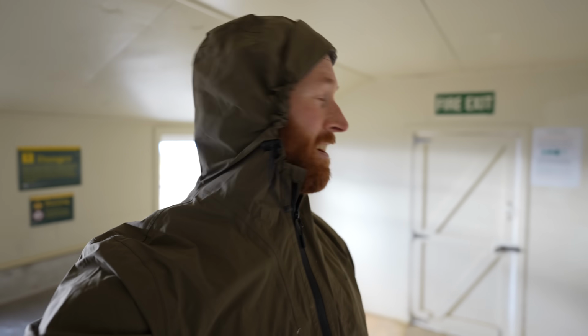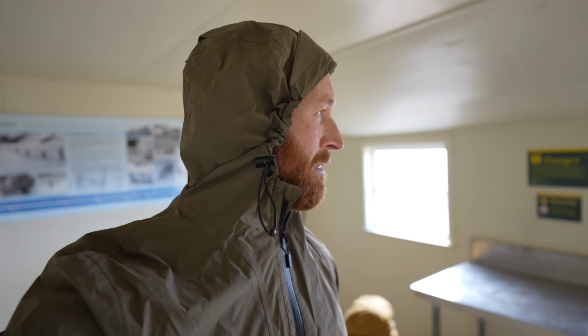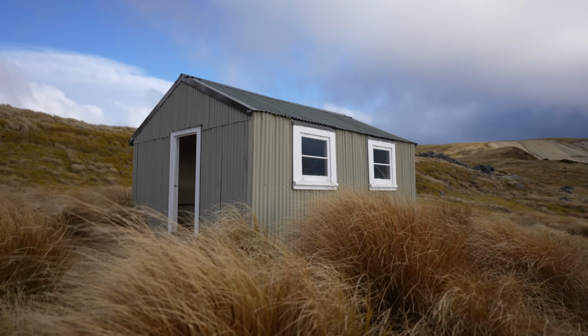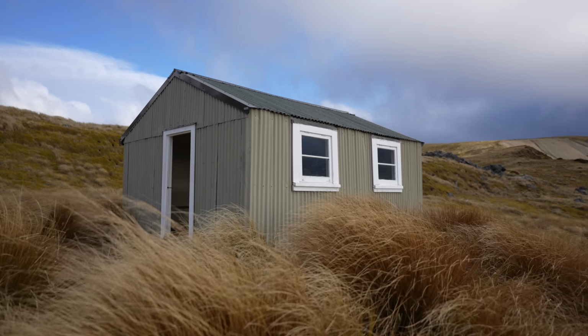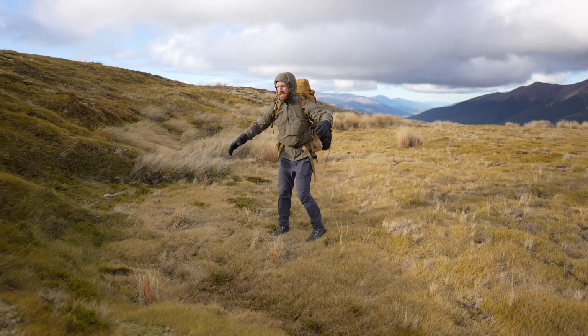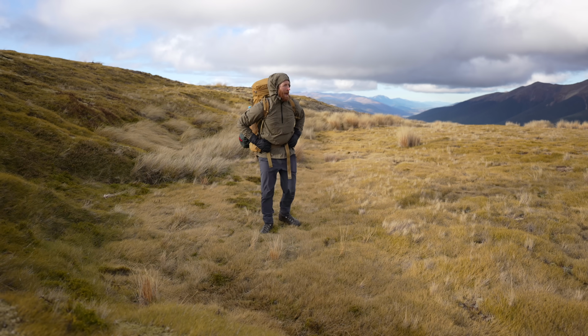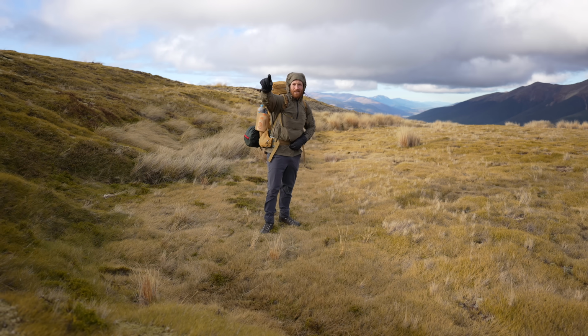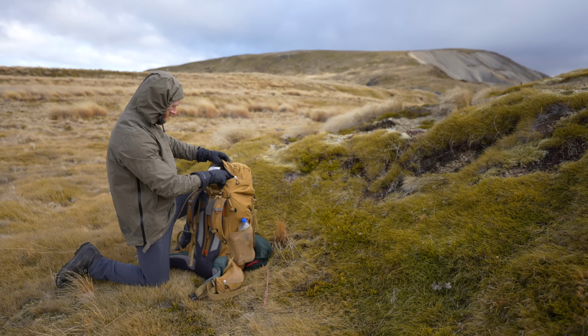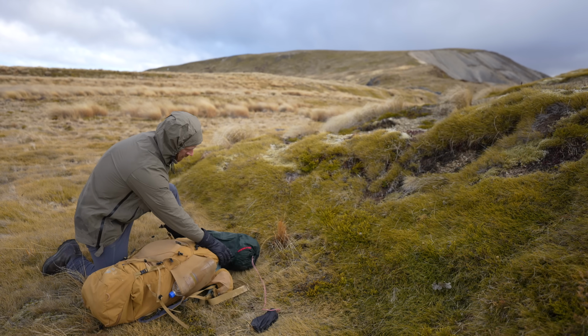Man, it's very windy outside. I'm not looking forward to setting the tent up in this. Gotta do it though. This is a pretty good spot, slightly sheltered by this bank. Clouds are real dark out there, so I'm gonna get the tent set up quickly here. I got my gloves on, man, it's freezing.